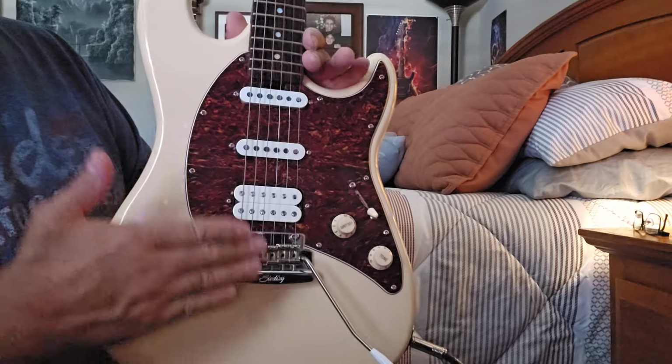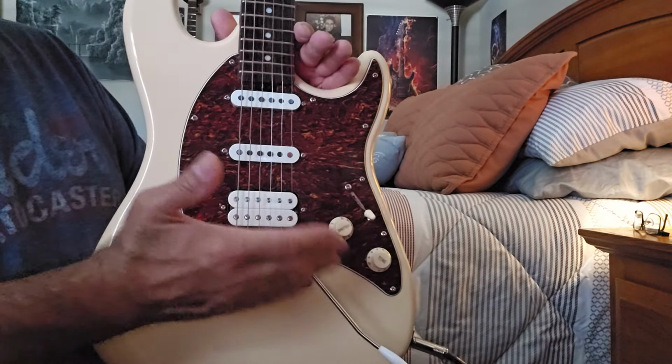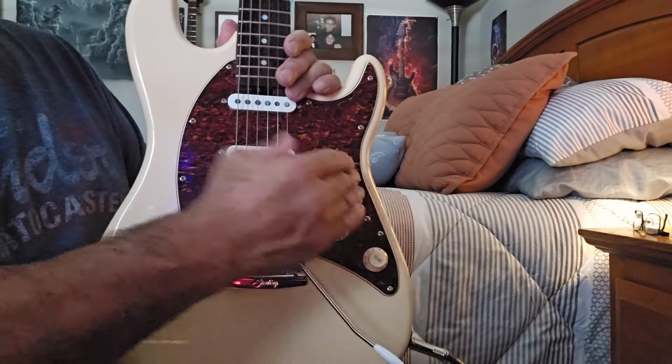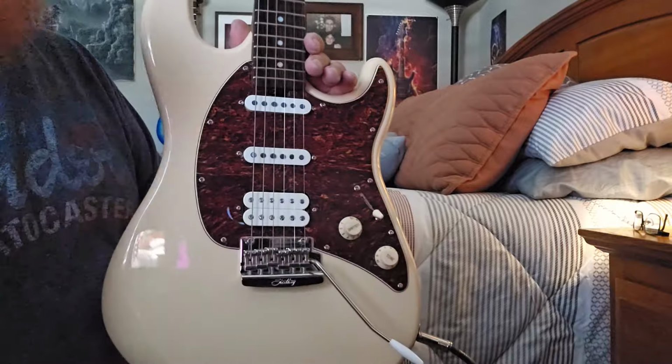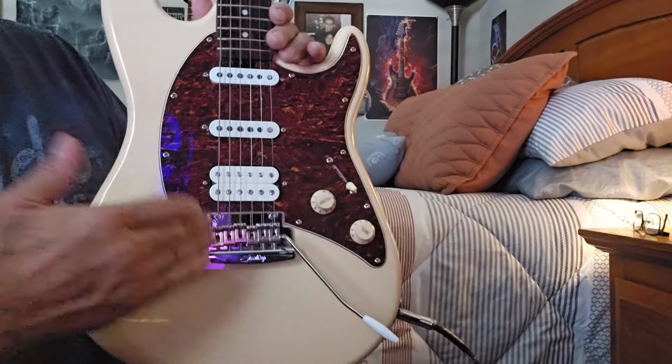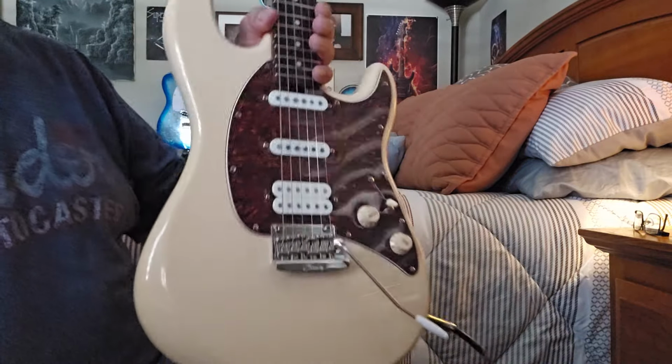And I think it has really good hardware, simple volume, tone knob, 5-way selector. Very nice. And I did very little. I just made sure that the intonation was right, hydrated the neck, polished the frets, and it's a winner chicken dinner. Check it out.